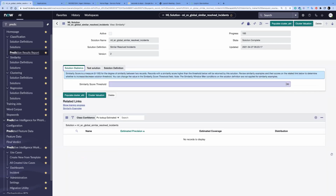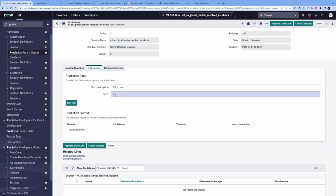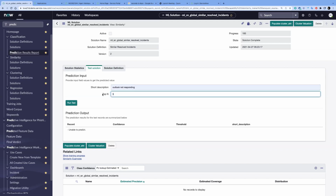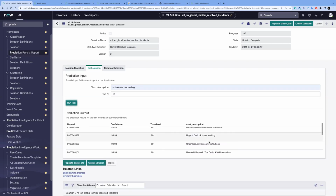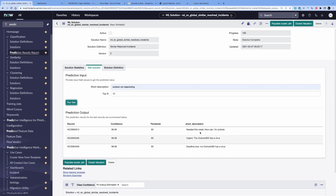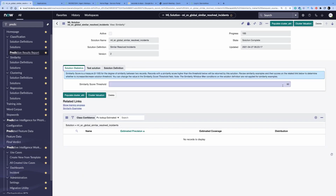So it's not giving me anything. Well, maybe if I push my threshold down to say 60%, like so, test solution, Wi-Fi is down, is it going to give me anything? Still not giving me anything. But if I go back to Outlook is not responding, and I say give me the top 10, I'm seeing all other bits of stuff now that might not be relevant. So I've got 99%, which is still really high. So the only thing you can really do here is change this thresholding.